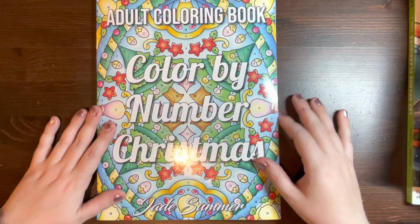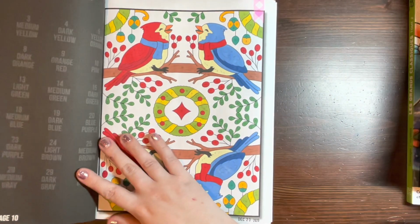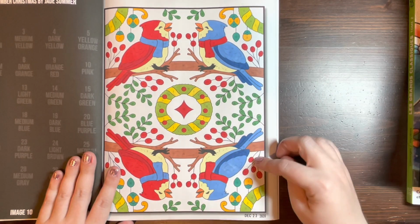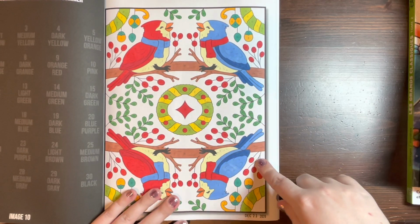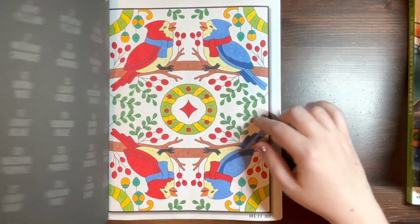Next is a Jade Summer Christmas color by number. And I did just 1 image out of here. I did these birds. And I think this turned out really cute. What I like about the Jade Summer ones is that the patterns are very, very different. And I like that the backgrounds aren't filled in because sometimes that uses up a whole lot of my markers. And so I like that some of these backgrounds are left just simple and white.